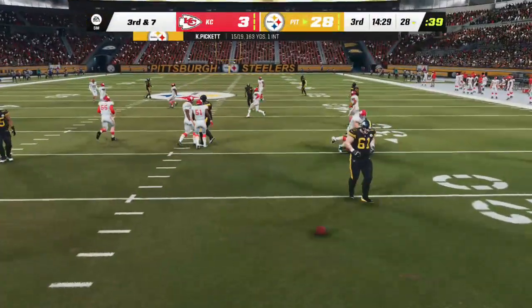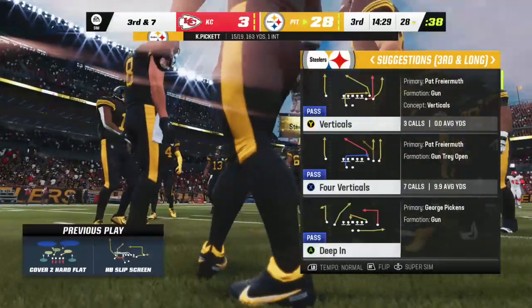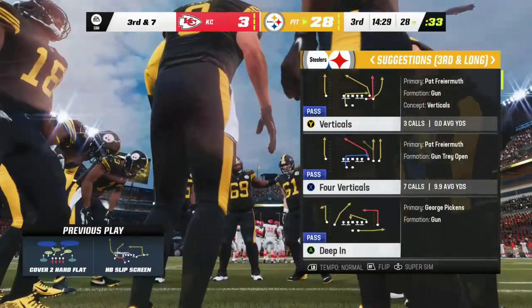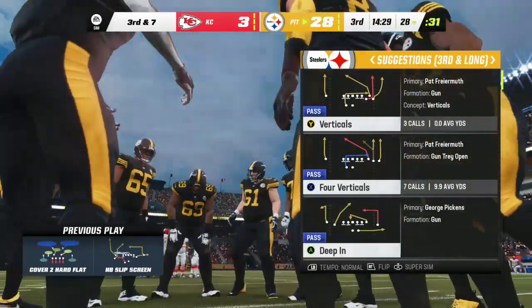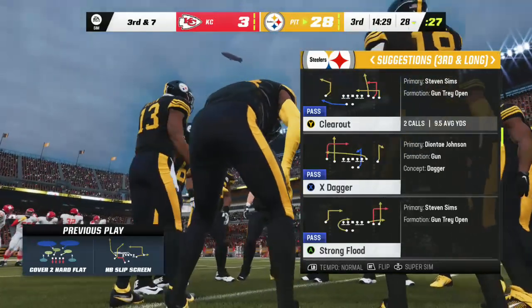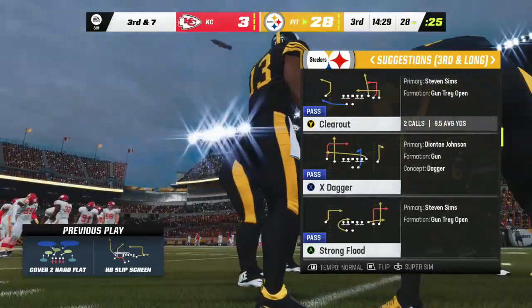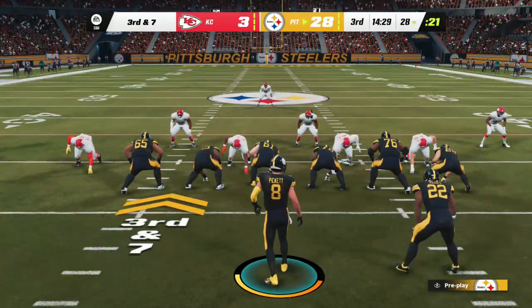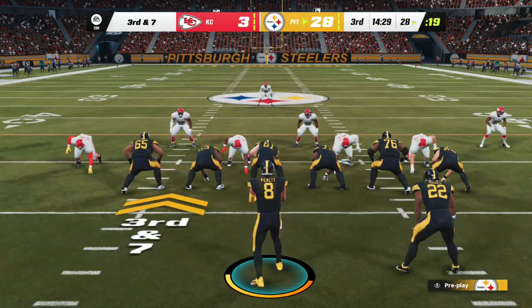And his throw here is going to be incomplete. I see the surprise in your face there, partner. That is a rare incompletion from him. He's been on point this entire game. He has percentage completion-wise way up. Not that time. They head to the line facing a 3rd and 7 following the incompletion on second down.